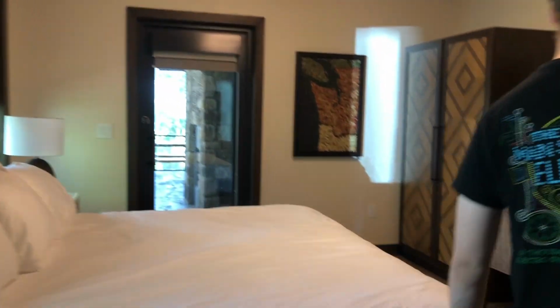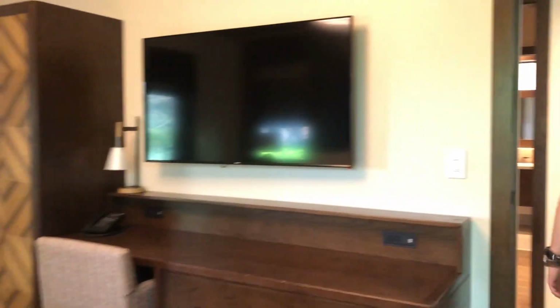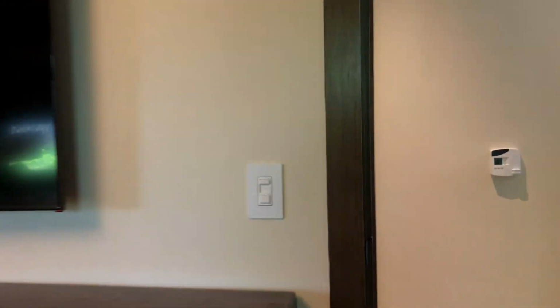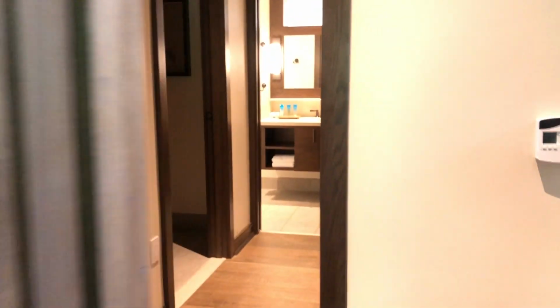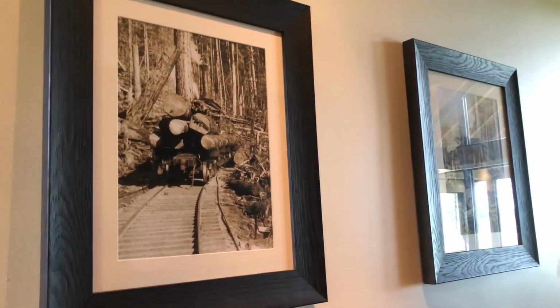Hi. That's the master bedroom and bathroom. Catching everything in here. Let's turn off the lights. There we go. That's not all, folks. And out here, some more art on the wall.